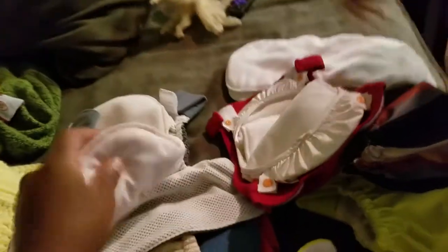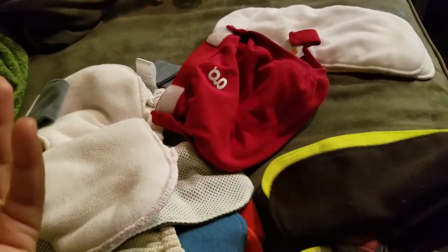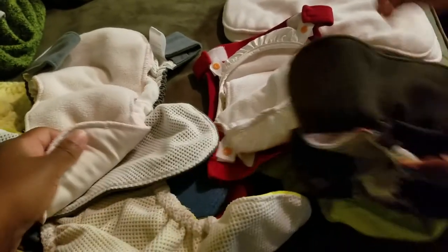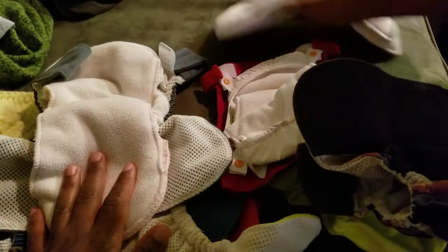Yeah. And this system is literally the same price as this system. And I have to buy less. So I buy this one time, I buy this twice. The great thing about these, which I would recommend, is that if you can find a sale or you can find some cheaper inserts, the cloth inserts.